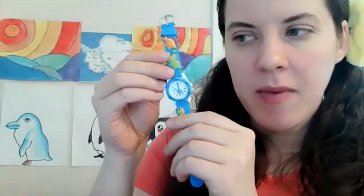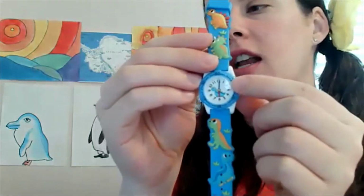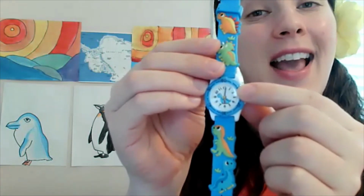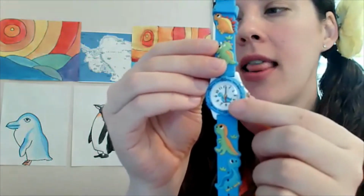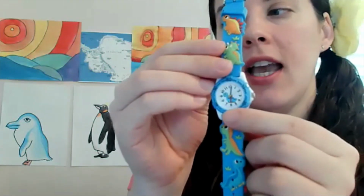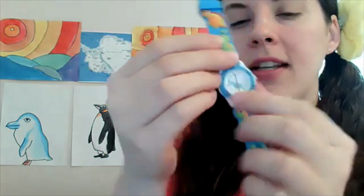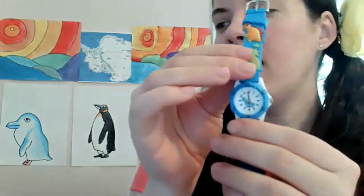What time is it if my little hand is pointing straight down and my big hand is pointing straight up? What time is it on this watch? Yeah, good guesses. I heard some of you get it correct too. Way to go. So we start with the little hand. The little hand tells us the hour. And in this case, it is pointing to the 6. And it is 6 o'clock. Now I say it's 6 o'clock because the top hand is pointing straight up. Let me straighten it. Pointing straight up at the 12.